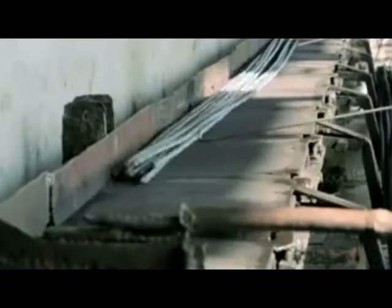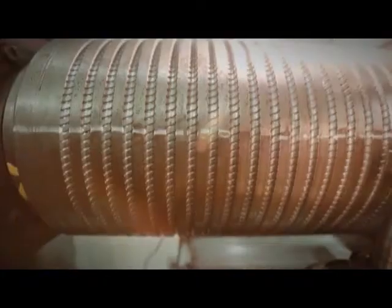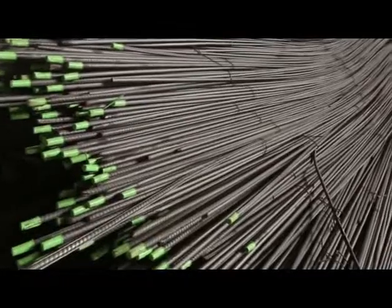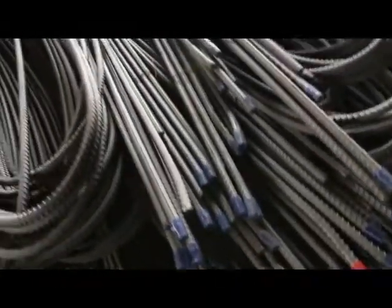PSRM produces the steel to ensure the steel future. First of all, for quality steel PSRM considers physical and chemical properties and national and international standards.